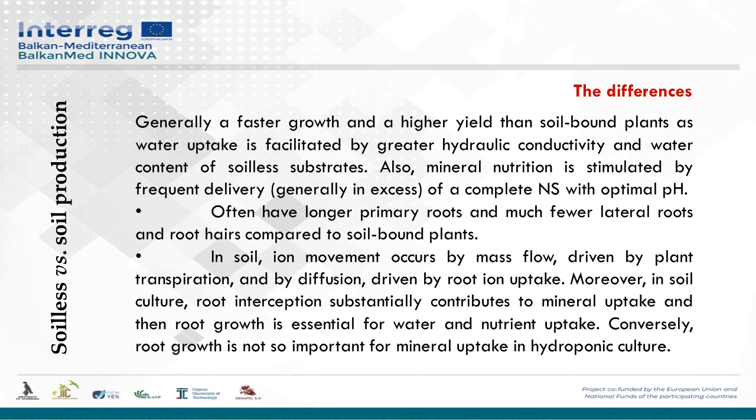Next, in soils, ion movement occurs by mass flow, which is driven by plant transpiration, and by diffusion. Moreover, in soil culture, the root interception substantially contributes to mineral uptake and therefore the root growth is essential for water and nutrient uptake. Different from that, the root growth is not so important for the mineral uptake in hydroponic culture, because, as I said before, we apply complete nutrient solution with optimum pH with a high frequency, and therefore the root system of the soilless grown plants is always in contact with a complete nutrient solution.